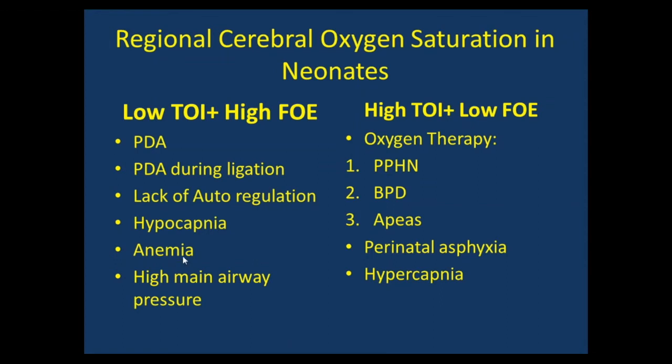And then anemia. For sure, when you have anemia, you have low oxygen delivery, so the tissue will extract more oxygen to compensate for anemia. Or high mean airway pressure: when you have mean airway pressure high enough to compromise the venous return, you may also have high oxygen extraction.